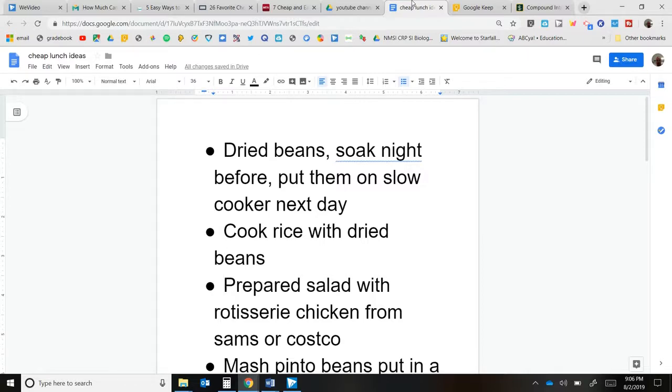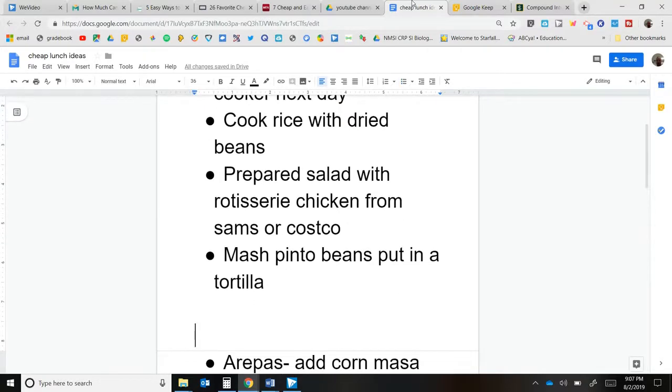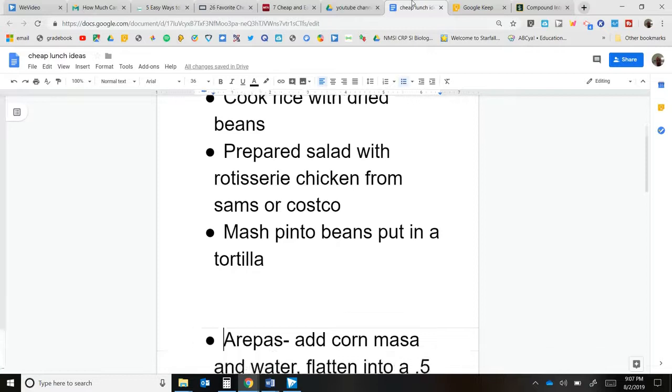Simple salad. You could make a really simple salad with, say, a head of cabbage, any type of lettuce, and a salad spinner, and then get a rotisserie chicken for $5 at Costco or Sam's. Actually, I heard they lose money on those chickens just to get people in the door. It's a simple meal. Mashed pinto beans, put in a tortilla. If you want to go more expensive, put a little Oaxaca or Mexican cheese on it.